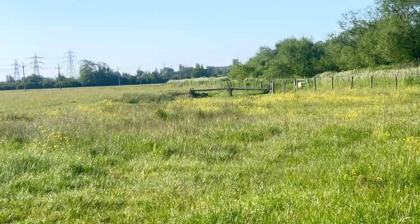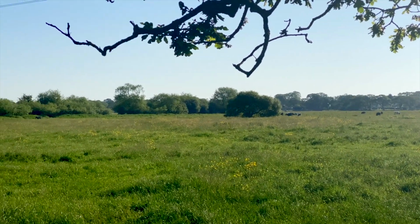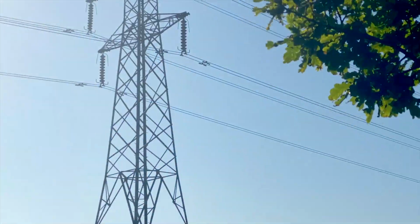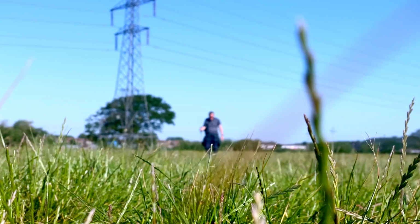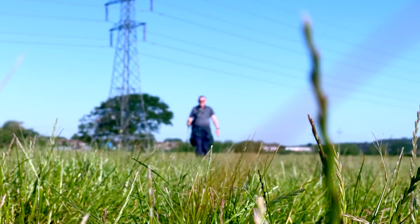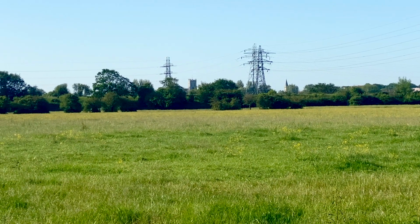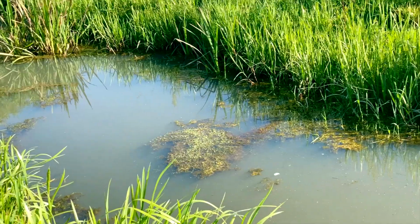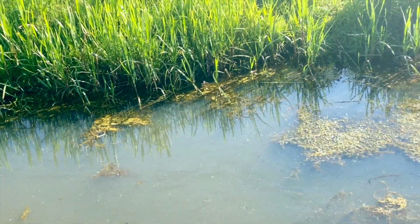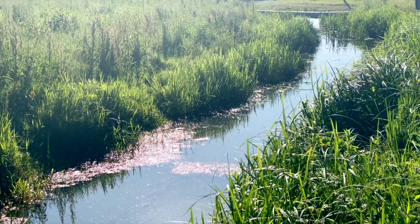And that's my first view of Christchurch Priory. A spectacular view of Christchurch Priory over the other side of the railway line and between those power pylons. This is the first of two watercourses that I'm going to cross on this part of the journey. Both the watercourses come off the River Avon further upstream, and they meet up with each other before they rejoin the River Avon just outside Christchurch.